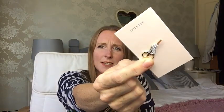So yeah, I got some of these which were $5.50 for a packet of 8. And she does all sorts of different ones, but I like those ones the best. And then I bought from the same stall, and I'll pop the details down below, this really cute pin. So again, it's a stalk scissor pin.